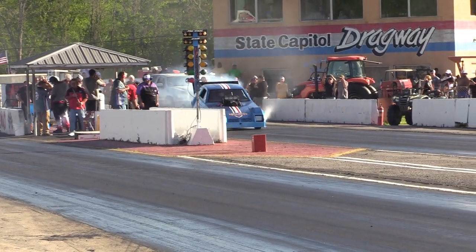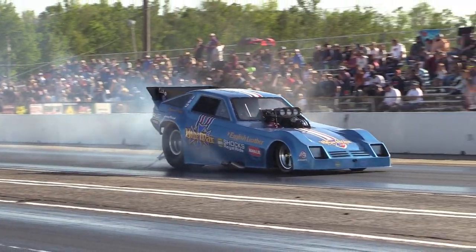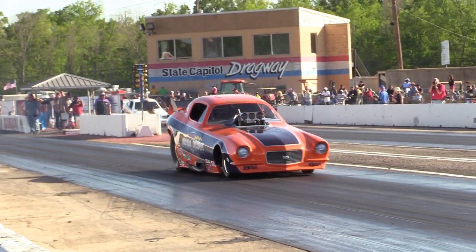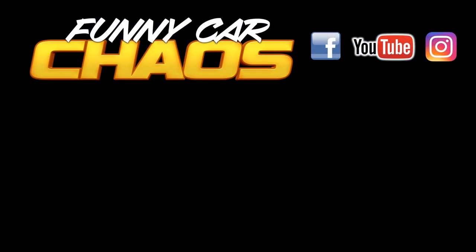The inaugural Chaos Cajun Nationals was a resounding success. The fan base already asking, will you return next year? And we were able to bring, for the first time in over 15 years, 1,000 plus horsepower cars to race on the famed State Capitol Raceway drag strip. Congratulations to Kirk Williams, the A field winner, and Smiley Cordero, the B field winner. Catch Funny Car Chaos next at Pine Valley Raceway in Lufkin, Texas. This has been Behind the Chaos.